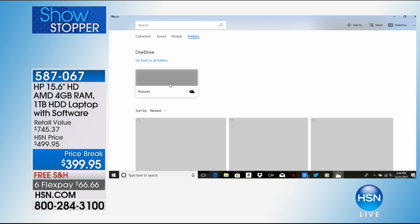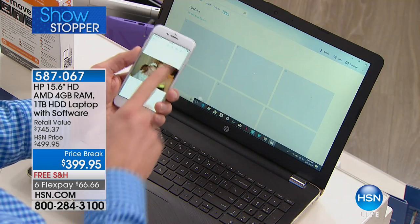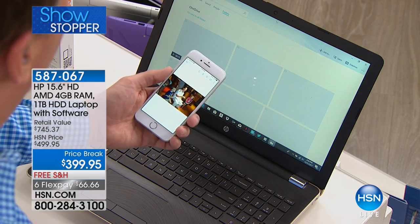So here's what I recommend. Go to your computer and go to your phone and download OneDrive to your phone. And it's gonna automatically send every photo that you take with your camera straight to your computer. So the great thing about it is it gives me access to be able to do this, and I'll show you here in a second when it loads up.